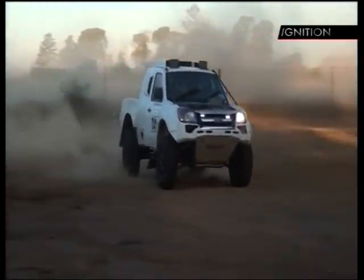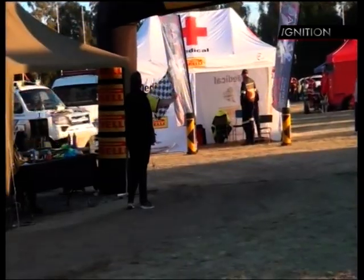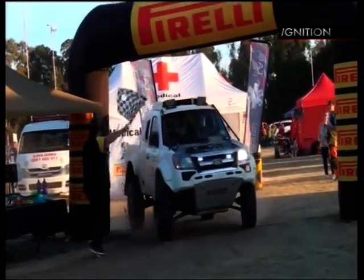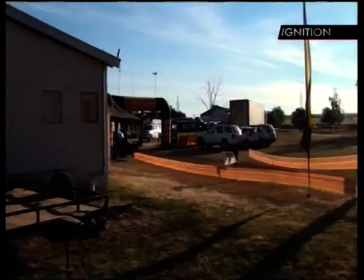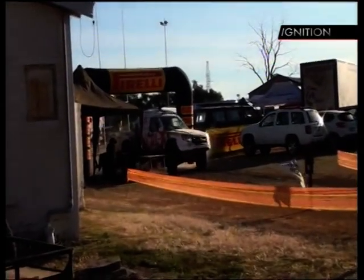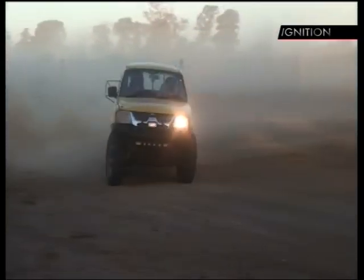They did a rock solid drive. Vos Prinsloo and Kenneth Venter in the T41 doing a good enough job to take their first victory of the season in the Class Ts, even though they lost their bonnet along the way. They worked hard for that one and great development on their vehicle. Glenn Turon and Malcolm Stewart would take second place finish in the Class Ts.